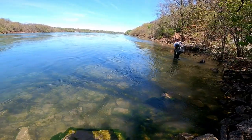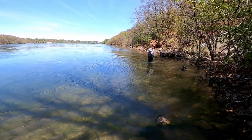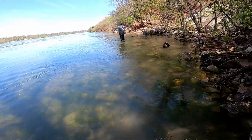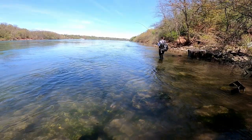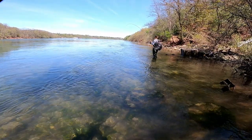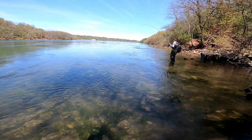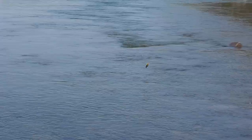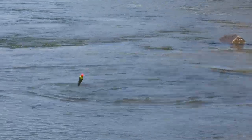Well, he's chasing it down. It's definitely fighting hard. I think it's a white bass, just in the current. It's a steel. Steelhead? It's a steel. Dude, a steelhead. Colored up nice. Nice steelhead, Colin says.